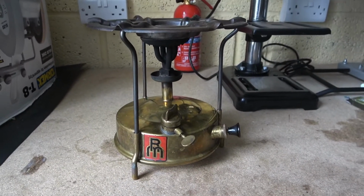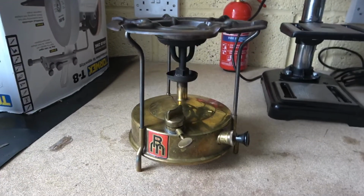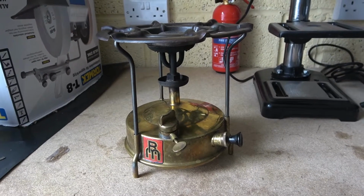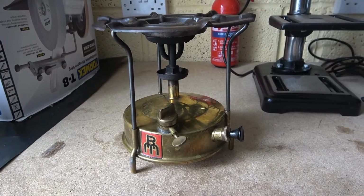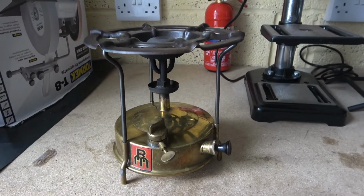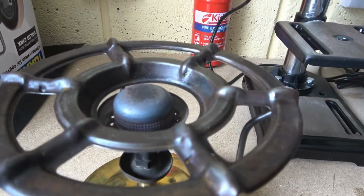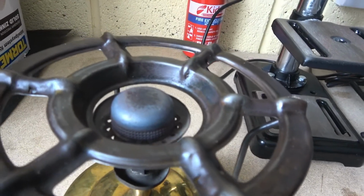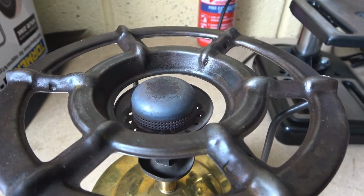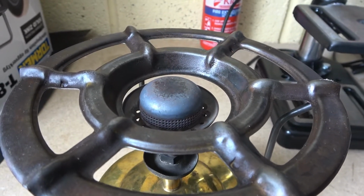I was looking at the Optimus and spending a lot of money on that. They do a nice little sphere stove made of brass. And the reason I didn't go for that is because the burner at the top roars out and it makes a lot of noise, so you can buy a silencer for it. And the only place I know to get silencers is the USA, because they're not made in the UK for that particular type of stove.